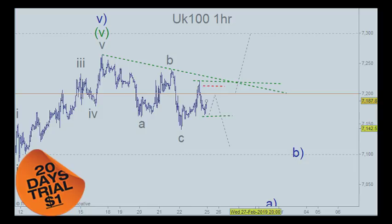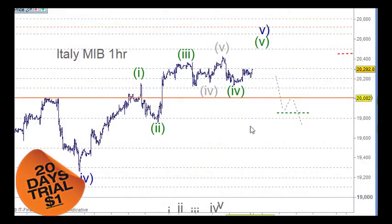I'll just save that, and we'll also look at the MIB as well here, so the Italian market here. So from wave 4 here, we're looking at wave 1 with the extension in it, wave 2 here, wave 3 here, an A wave here, and this one here is in 3 waves here. So an A wave, a B wave, and 1 and 2 and 3 and 4 and 5 here for the B wave, and down for the C wave here. So I'm looking for this to make a new high here as well, into the 20,500 area here.